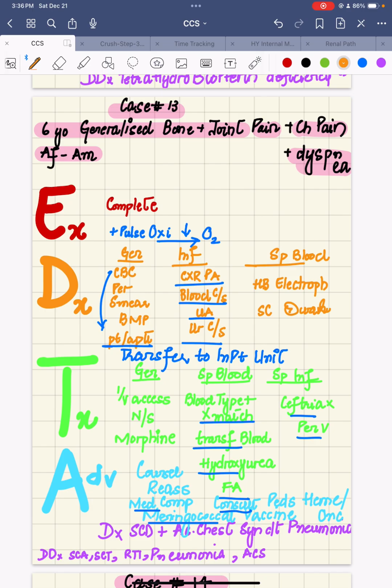Then transfer the patient to the inpatient unit and do the general or supportive measures of IV access, normal saline and morphine for pain control, as well as adequate hydration, to dilute the red blood cells that are sickling in the vessels, and specifically get a blood type and cross match and transfusion done. Administer hydroxyurea to increase the concentration of hemoglobin F, and administer folic acid and B12 since these children have an increased requirement of hematopoiesis, so they will need folic acid supplementation.